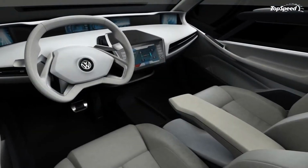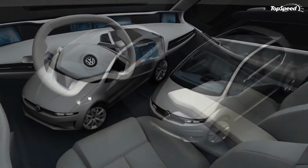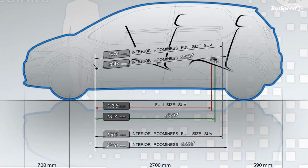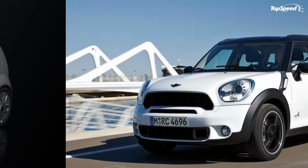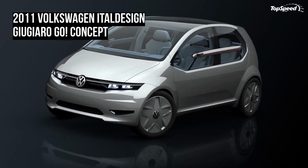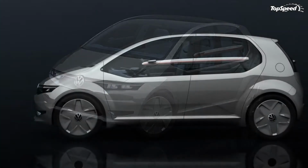According to Giorgetto Giugiaro, Italdesign's big boss, "The Go is an MPV that continues that subject owing to its improved ergonomics and passenger room while keeping the smaller exterior size that has distinguished a large part of my career," said the firm's chief Giorgetto Giugiaro in a press release.